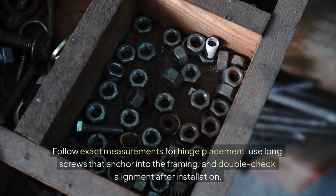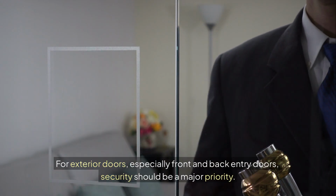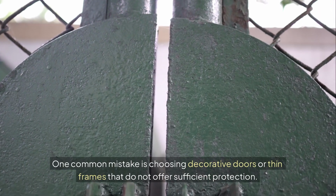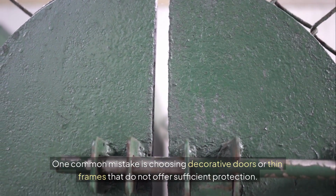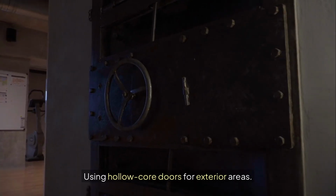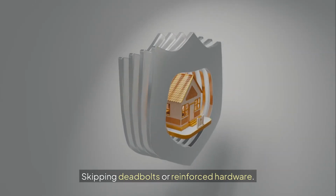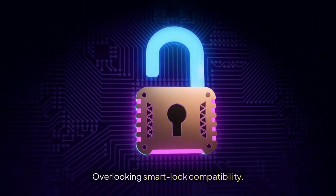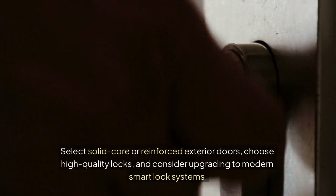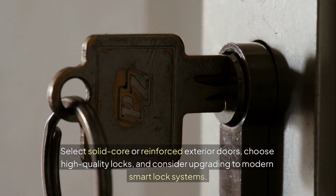alignment after installation. Not considering security features for exterior doors. Especially for front and back entry doors, security should be a major priority. One common mistake is choosing decorative doors or thin frames that do not offer sufficient protection. What to avoid? Using hollow core doors for exterior areas. Skipping deadbolts or reinforced hardware. Overlooking smart lock compatibility. How to avoid it? Select solid core or reinforced exterior doors, choose high-quality locks, and consider upgrading to modern smart lock systems.